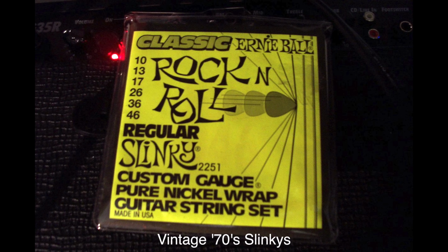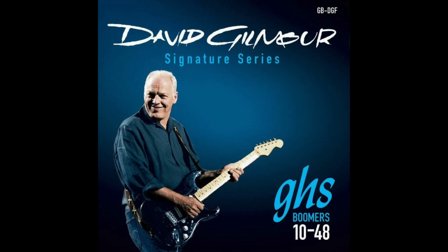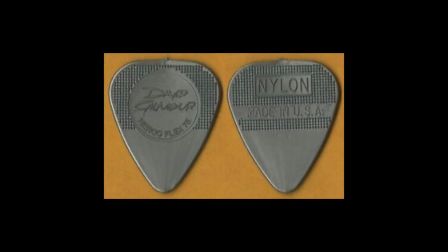Gilmour would use Ernie Ball strings through the decade. While working on The Wall, David happened to buy a guitar that was strung with GHS Boomers, which he really liked, and eventually GHS began producing a custom David Gilmour set of strings in his traditional gauges. As I've become a student of guitar picks as well, I'll mention that around that time of The Wall, David began using a smaller teardrop-shaped pick with a sharp point, though he did go back to using Herco gray heavy picks during the On an Island tour.